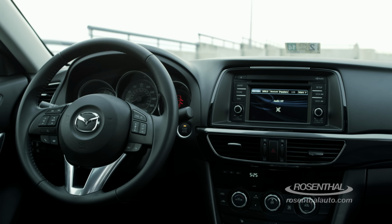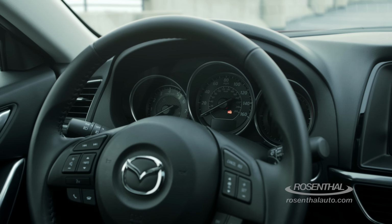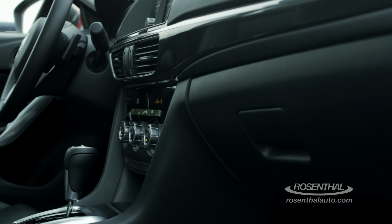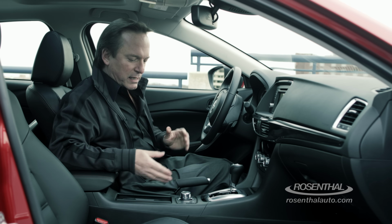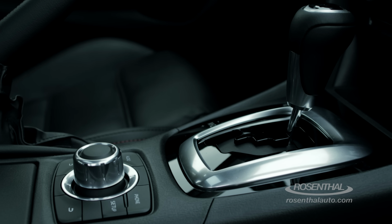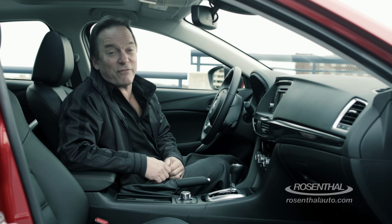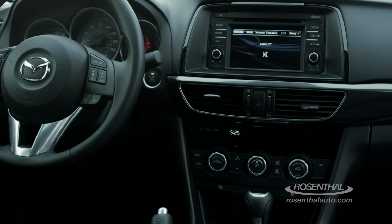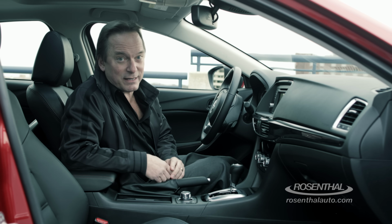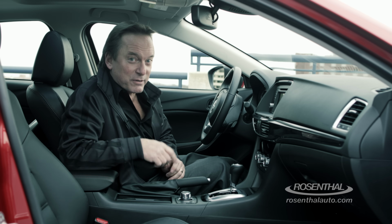What you'll notice is a beautiful, simple, yet sophisticated layout for the gauges, for the instrumentation, the center console unit. There's not an overabundance of buttons and controls, but they're nicely and easily accessible, such as your command selector switch here for your audio, for your phone, for your navigation. And that, of course, is shown on your 5.8-inch touchscreen display. Now, I know what you're thinking, that's not as big as some of the other car manufacturers have out there, but just remember, it's not the size that matters most, it's performance.